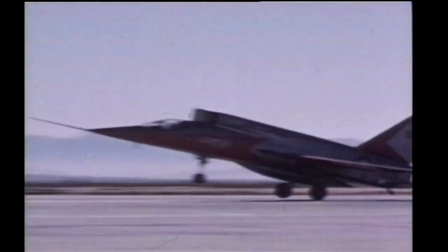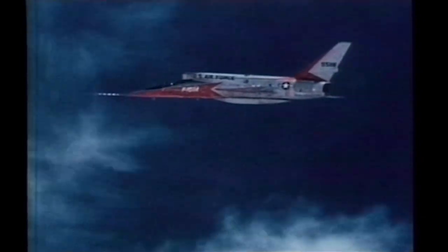The first F-107A took off on its maiden flight on September 10, 1956 at Edwards Air Force Base, with North American's test pilot Bob Baker at the controls. It went supersonic on its first flight, although there was some minor damage upon landing when the drag chute malfunctioned and the aircraft overran the end of the concrete runway and ended up in a ditch. The aircraft was quickly repaired and flew again 3 days later.